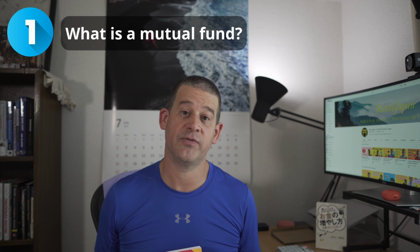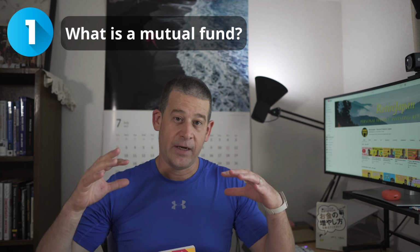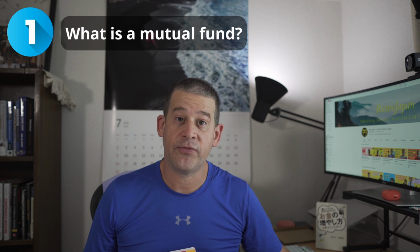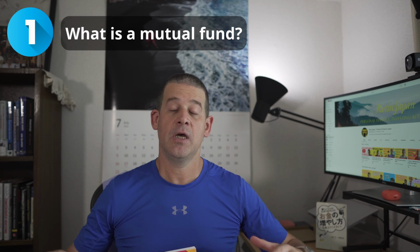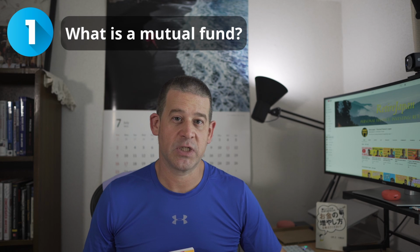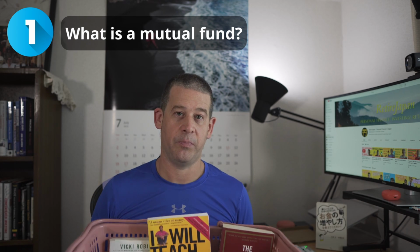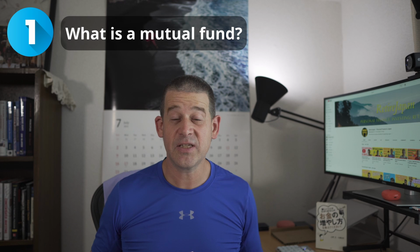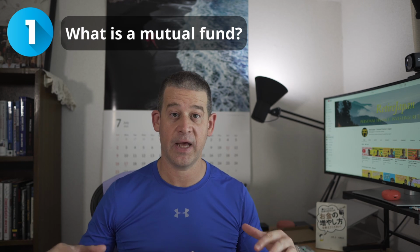Now the benefit of doing this is that you only have to make one transaction, and often a diversified mutual fund will contain dozens or hundreds or thousands of companies, which would otherwise be impossible for you to own all of them, but you can just own a small piece of the basket itself. It's a really cool invention, and it's revolutionized how normal people can invest.